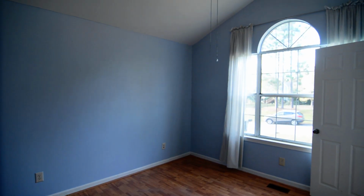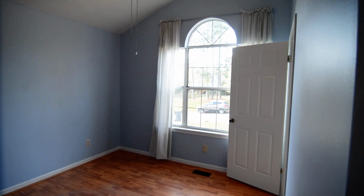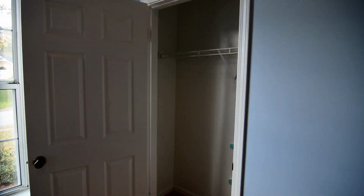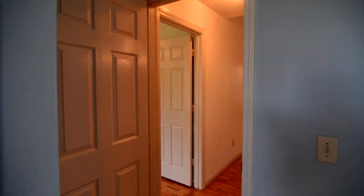And then last but not least, your third and final bedroom. This one has vaulted ceilings, ceiling fan, and you have a nice window with sort of some side lights and a nice arch detail above. And then the closet in this room is slightly larger than the one in the second bedroom. So that completes our tour of this home.